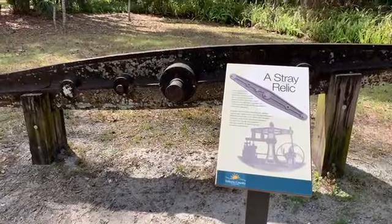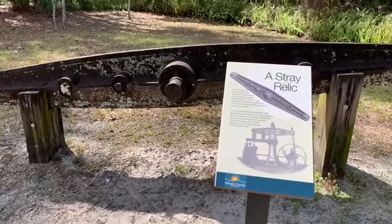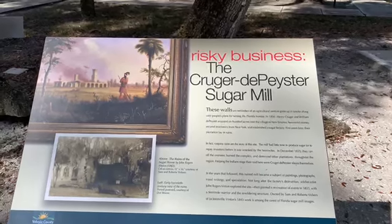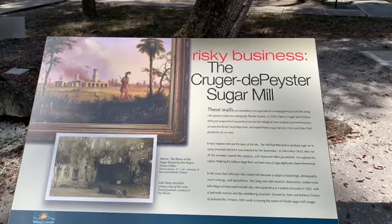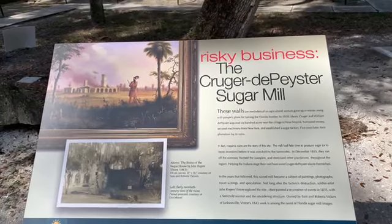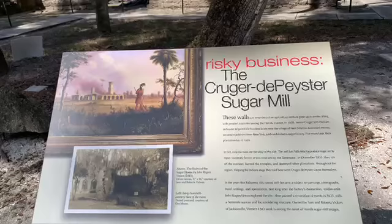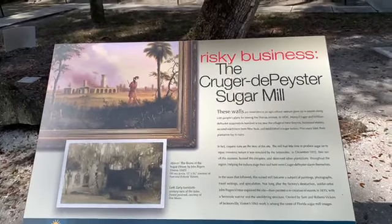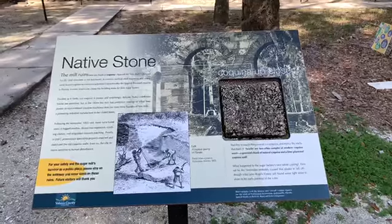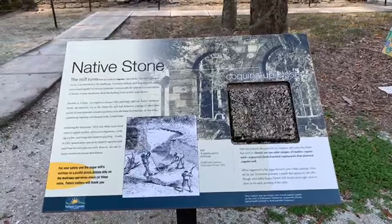Okay, they're calling this a relic. It was from the sawmill. Well, this was the original name of the sugar mill. And it's built with stone that's native to here. Coquina, I think it's called. I'm not sure. And this is the explanation about the native stone, coquina, and it's very rough.